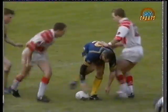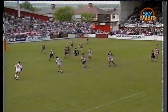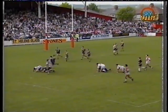Plenty of time for Leeds. They're only 5 points adrift. A converted try, and they would have the advantage. And it's a good job for Kevin Iro that Jim Fallon was there.